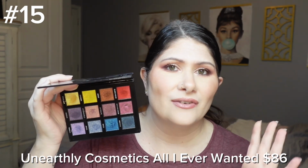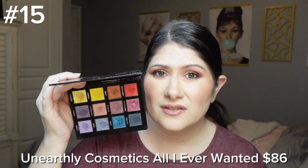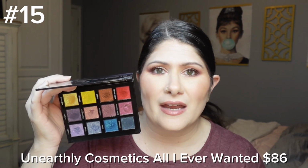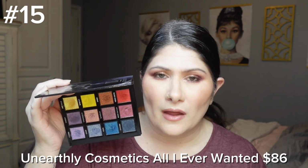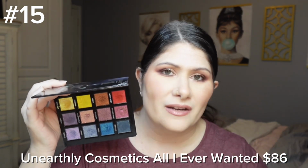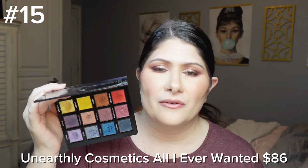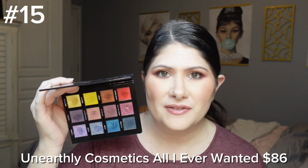I feel like I have a lot of other palettes in my collection and a lot of other singles that just outperform these and are a little bit better quality. So again, like I said, this is not a bad quality. It's not a bad palette. There's nothing wrong with it. It just fell a little bit flat, so that's why it's coming in at number 15.